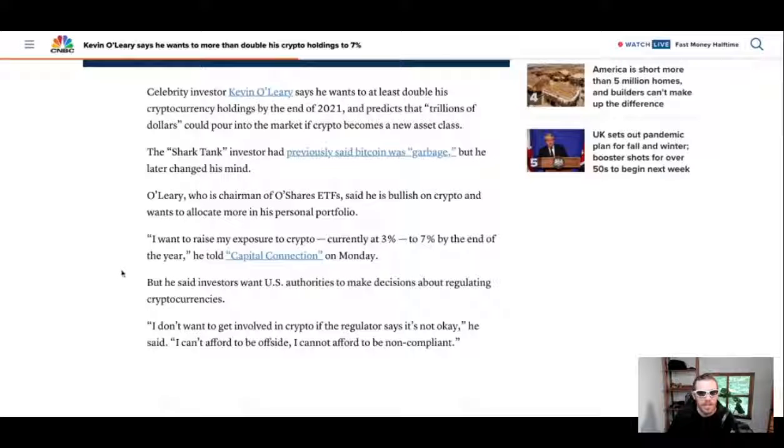O'Leary, who is chairman of O-Shares ETF, said he is bullish on crypto and wants to allocate more in his personal portfolio. I think he's more talking about probably the GBTC stock, and he wants to see some ETFs around the Bitcoin GBTC stock or whatever he's talking about. I want to raise my exposure to crypto, currently at 3% to 7% by the end of this year, he told Capital Connection on Monday.